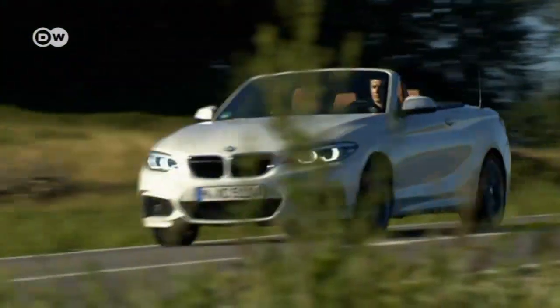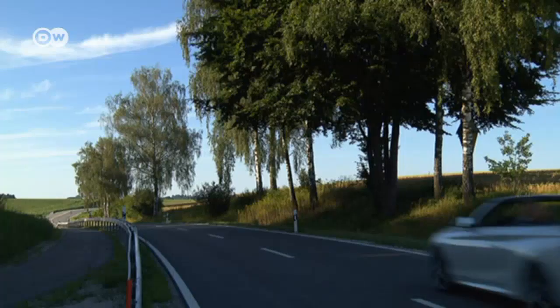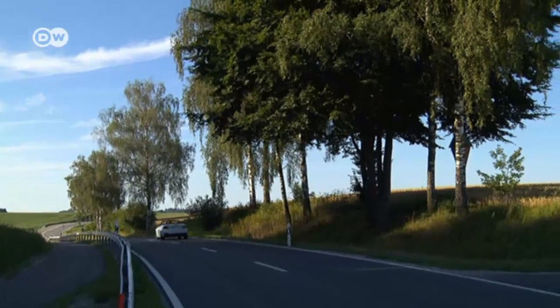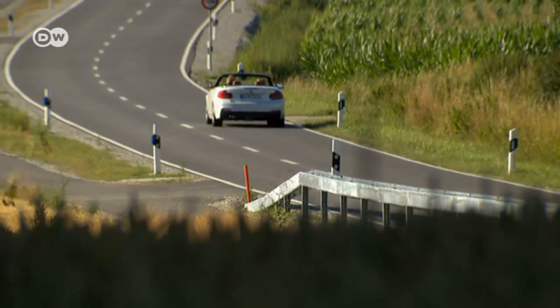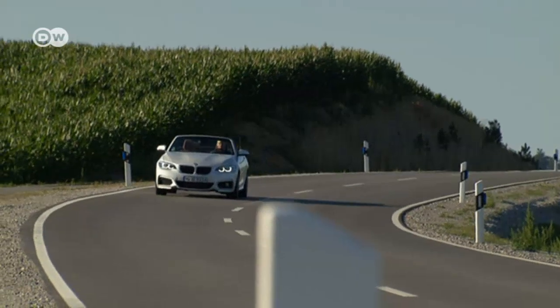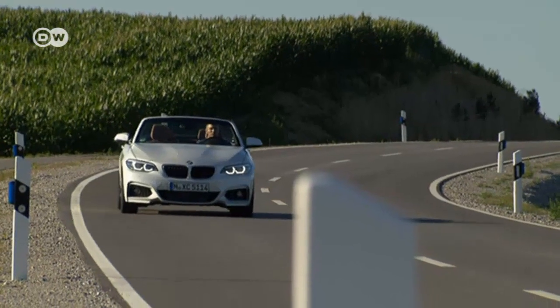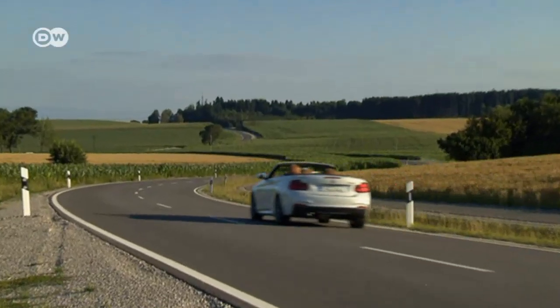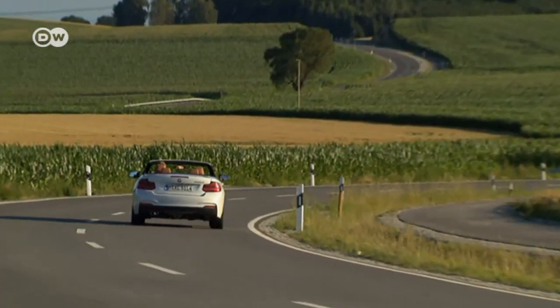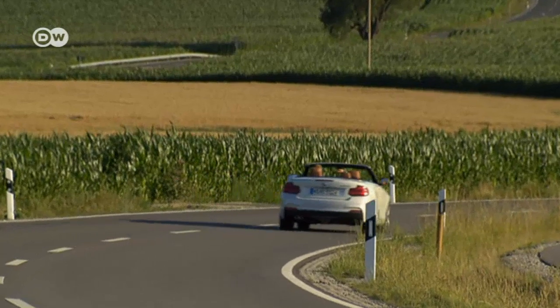After just 3 years, BMW is giving its 2 Series a facelift. BMW traditionally calls this modernization life cycle impulse. In the case of the 2 Series, this impulse is gentle. The standard bi-LED headlamps have a new design that is a little closer to the traditional kidney shape. The 2 Series convertible starts at 34,200 euros in Germany.